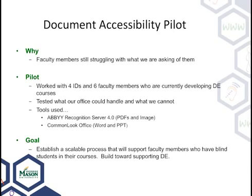Another thing we've done is we recognize that we're asking a lot of faculty in terms of document accessibility, and there are a lot of challenges around timing or time frame. Again, if you have somebody who shows up Friday for a class on Monday and they're not sure what they need to do in terms of accessibility, could my office actually support doing their document remediation for them? So we did a document accessibility pilot just last semester to see what we could do. And worst case, we'd be able to say this is what's involved in actually remediating documents in terms of time frame.